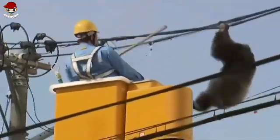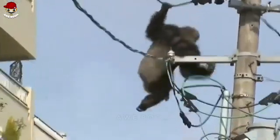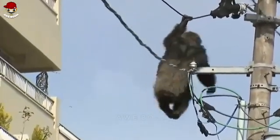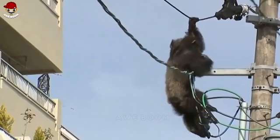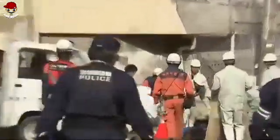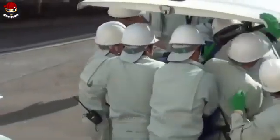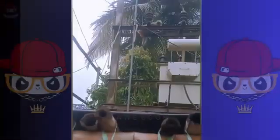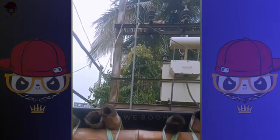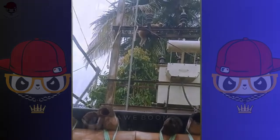A strong gorilla was trying to escape from rescuers. It tried its hardest to survive, while the rescue team waited below. This monkey experienced a severe electric shock that burned much of its fur, leaving it in a state of utter shock after the incident.